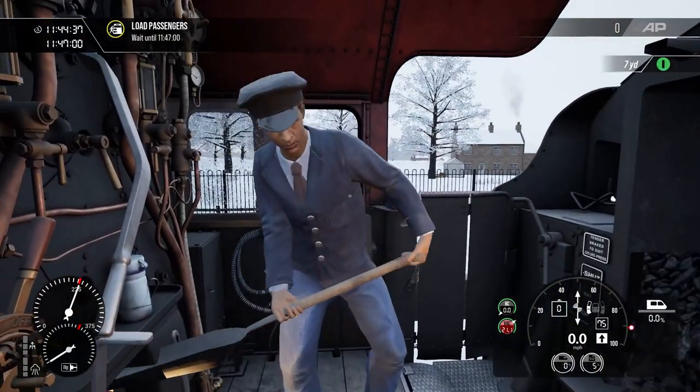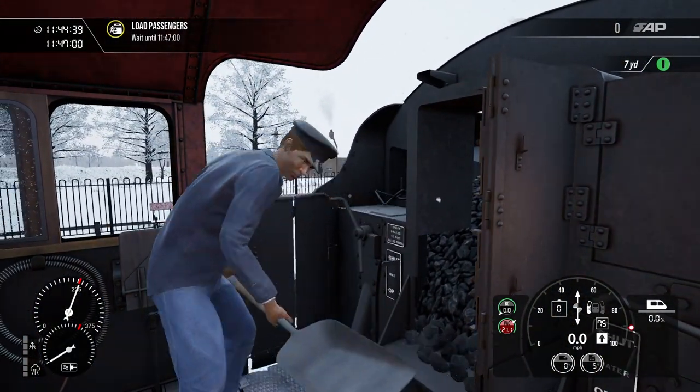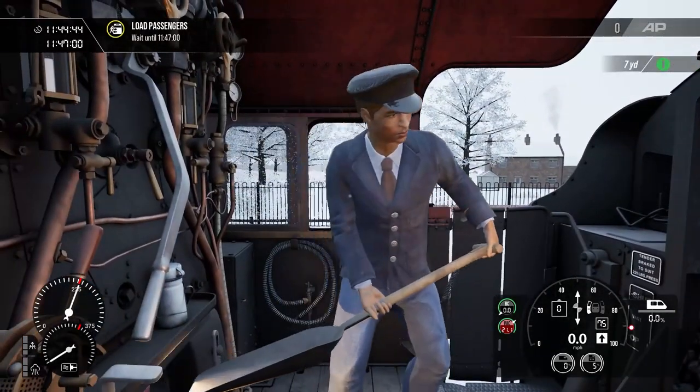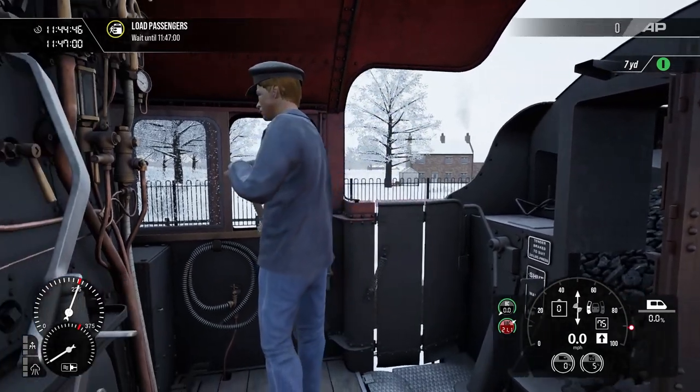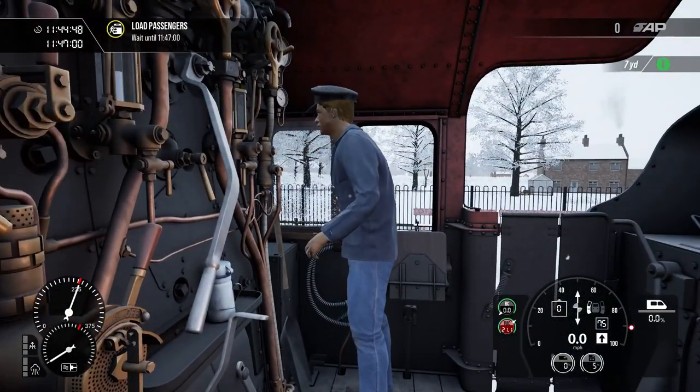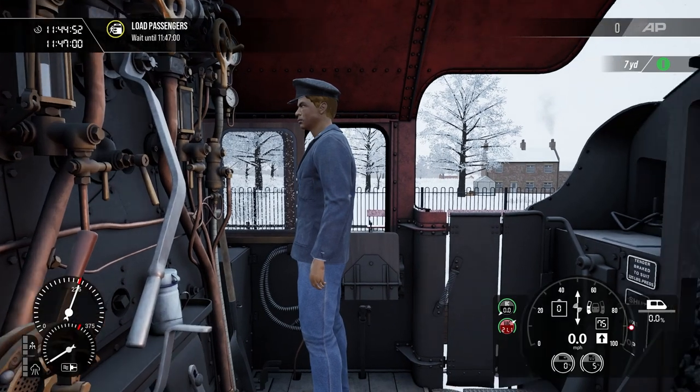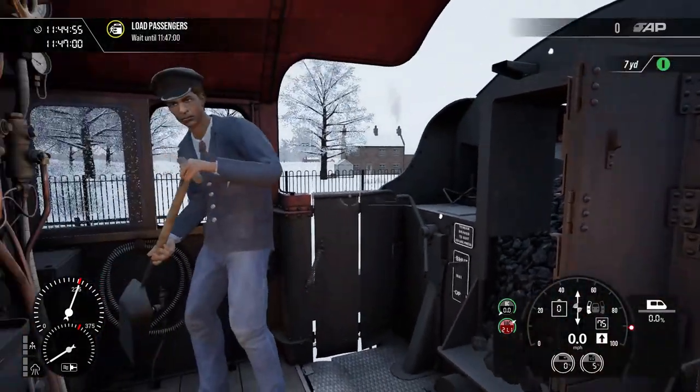So we're going to wait till we get going. We've got about 3 minutes, or about 2 minutes, while we wait. So he's just going to continue putting some coal into the fire, and I'll skip ahead in the video until we get to the departure time. I will see you when we are just about to depart.